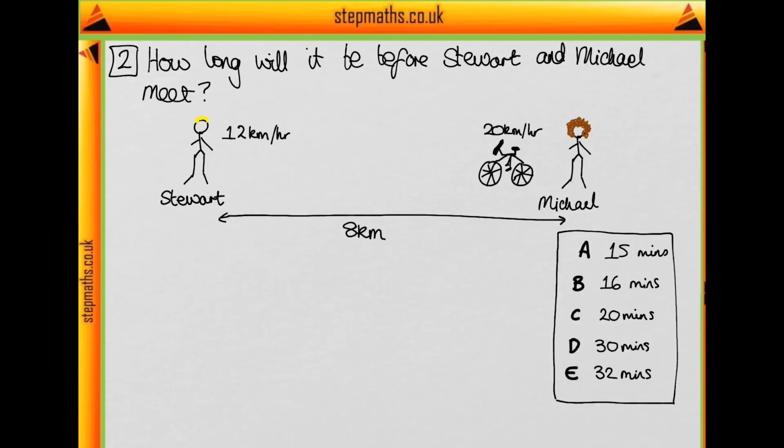So this is question 2, and in this question we have two friends, Stewart and Michael, who have arranged to meet each other. And we know that they're 8 kilometres apart. Stewart is going to run towards Michael at 12 kilometres per hour, and Michael is going to bike towards Stewart at 20 kilometres per hour. And we want to know how long it will be before the two friends meet.